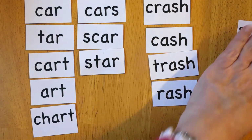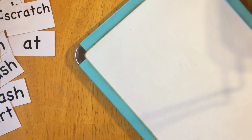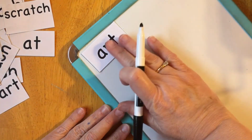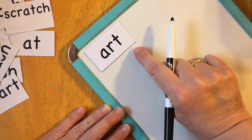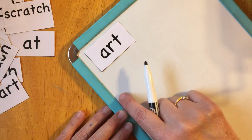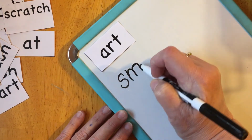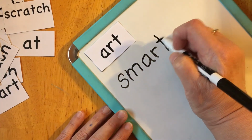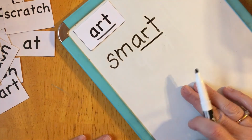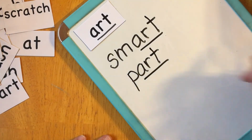Right now, it's time to get your writing materials because we're going to write some new words with what we just learned. Okay, so one of the words we did today was art. And I'm here to tell you, if you know how to write art, you are very smart because you can also write that word. Smart. Say it slowly. What do you hear? Art. Art. They share a part, don't they? Okay. Oh, part. Art. I just made another word.